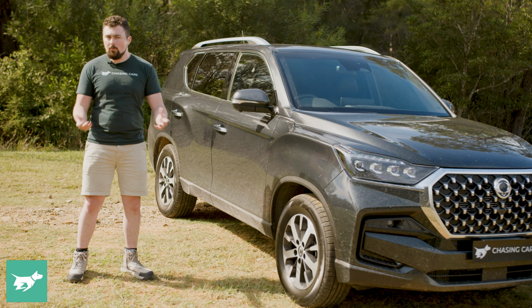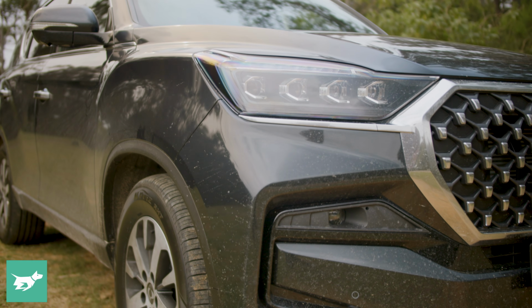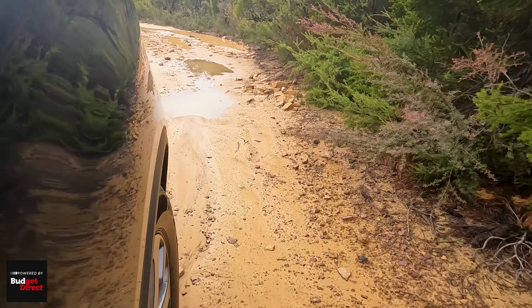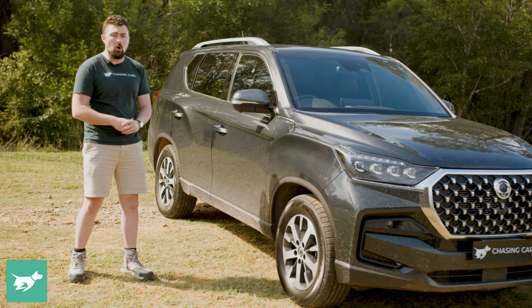Now, while we're on the outside of the vehicle, I want you to take note of the squarer bumper design at the front here, and also the fact that it's only got 203 millimeters of ground clearance. More on that later on. But for now, let's talk more about the updates, which are almost entirely concentrated on the inside.